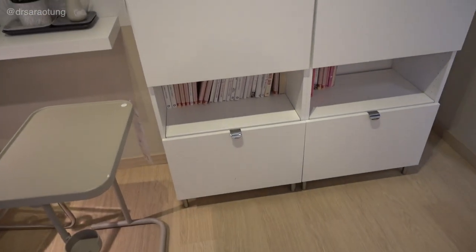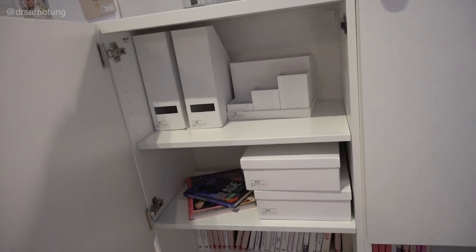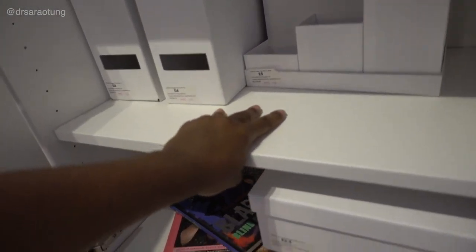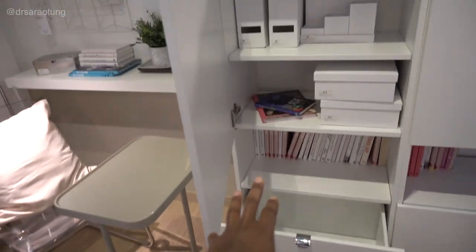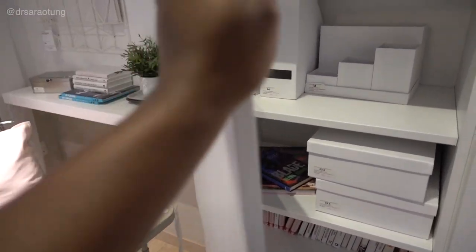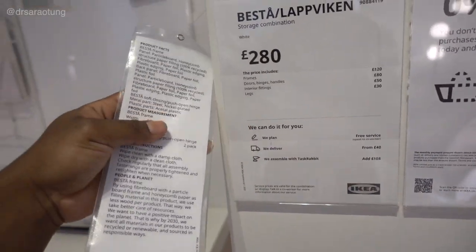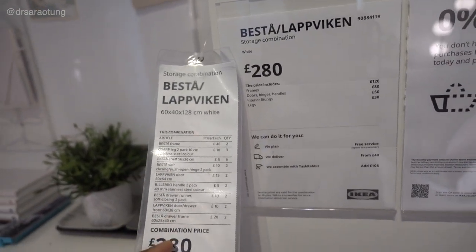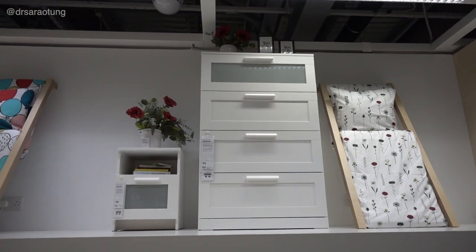I love this, like one of these would be perfect. I really feel like that would be perfect. It's super stable. And then I'd have the pull-out one, so just the half would be absolutely perfect. But it's £280. I wonder if that's for both of them. Ah yes, that's for two, so it's 140 for one. Ooh, maybe baby, maybe.